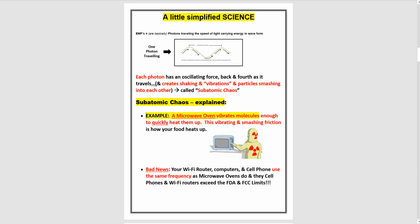So in a microwave oven, to understand this subatomic chaos, when you put some food in there, it's vibrating the molecules enough so that little molecules are smashing into other molecules, which creates the friction, which heats your food. Okay, should we do that to our food? No. Should we do that to our brain cells by holding our cell phone to our head? Heck no. The cell phone, the Wi-Fi router, the cell towers, and many other microwave devices use literally the same frequency that your microwave oven uses to vibrate and heat your food. What the heck are we doing? Whoa.